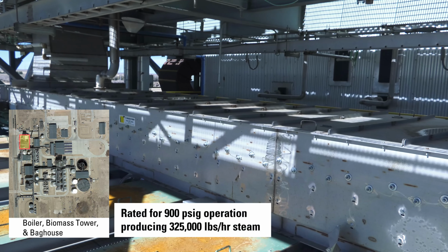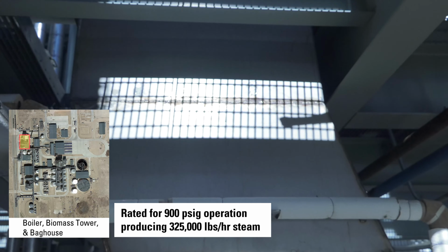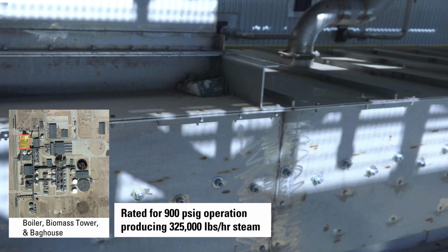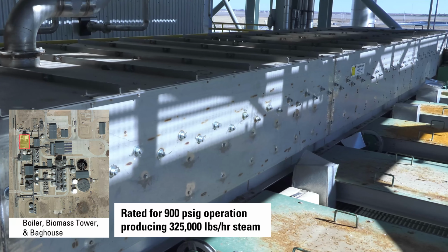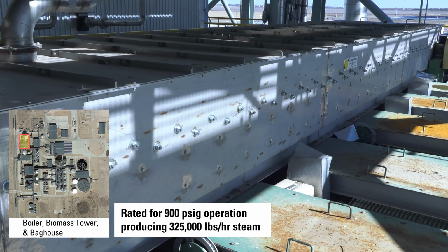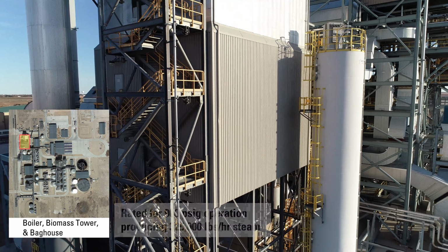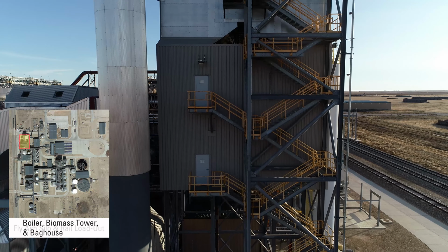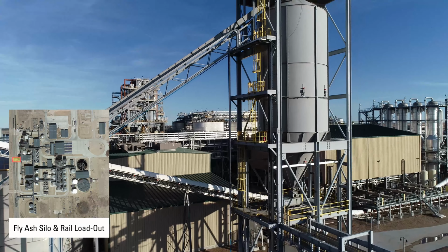The facility has a Detroit Stoker boiler which uses natural gas startup burners. This unit drives a steam turbine generator, and the exit steam is used in distillation and other plant units. Exhaust recovered from the boiler passes through a large bag house to remove particulates, and air quality is monitored through a SEMS system. Fly ash produced as a byproduct of boiler operation is collected in this silo. It has a rail loadout to export the fly ash for disposal or commercial use in cement products.